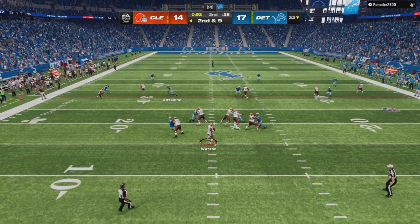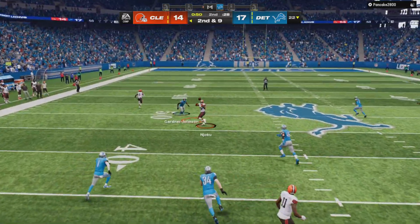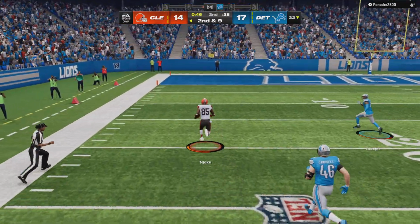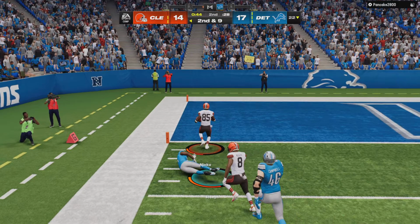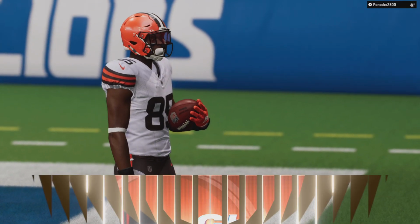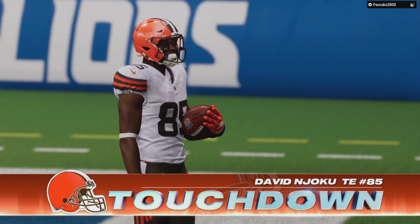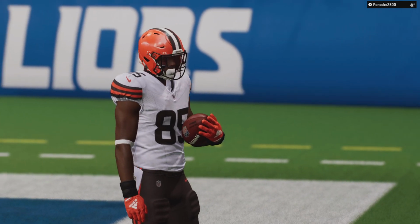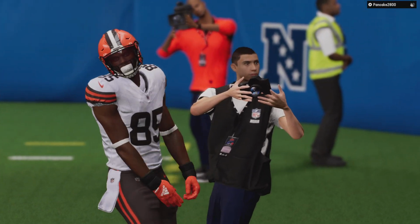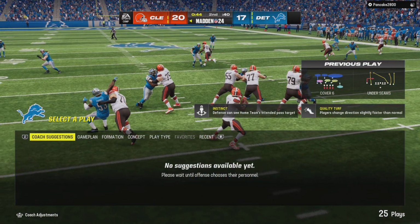Now Watson. And that is taken in by Njoku. Look at the big man rumble. And all the way in. Touchdown, Cleveland. David Njoku, 78 yards. And the Browns will take the lead here in the final minute of the first half.